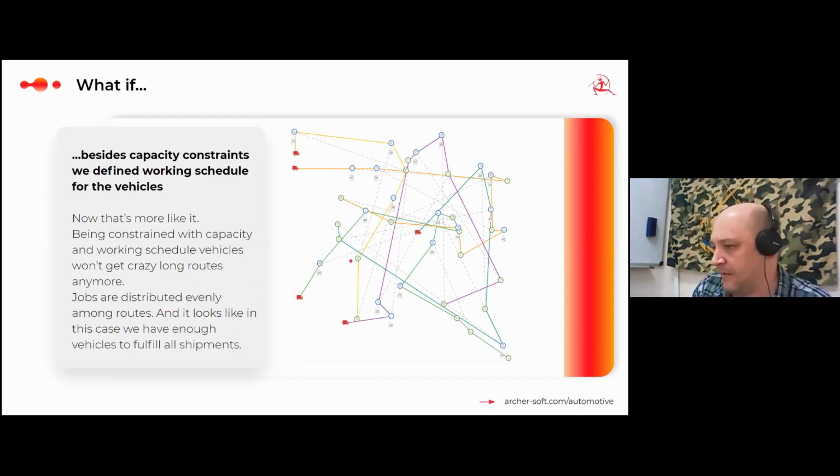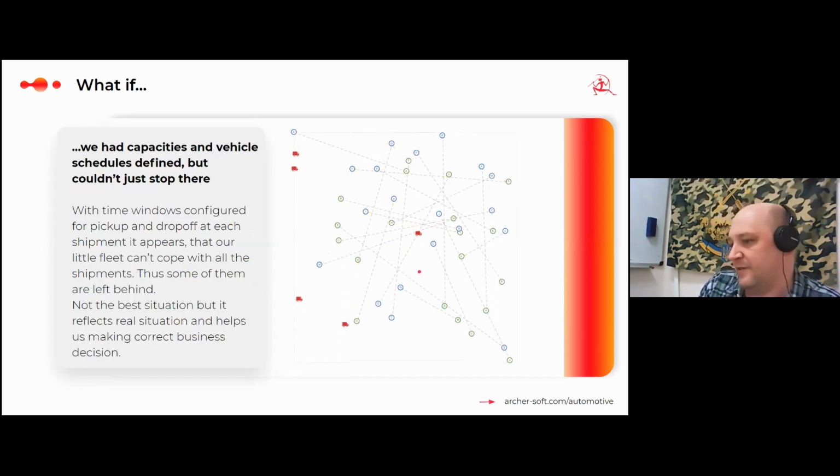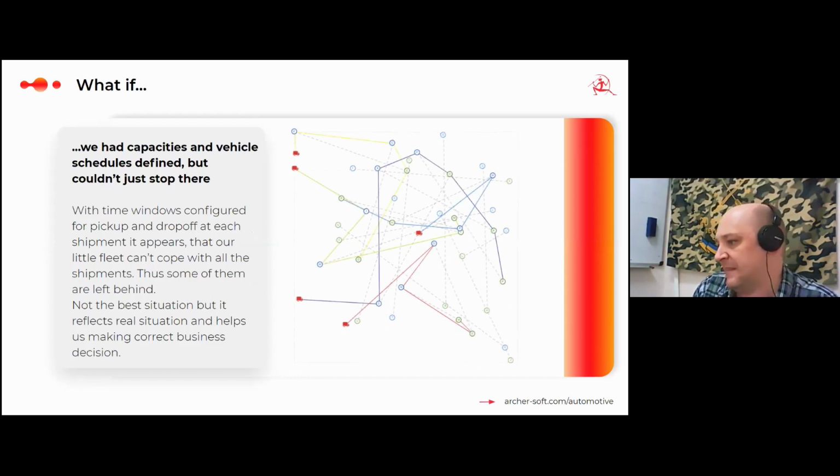And finally, let's add some time frame limitation on the pickups and deliveries. In real life, they are always there. So you can say, please deliver these. It's convenient for us that you deliver our package from 5 to 7 p.m. That's totally normal.